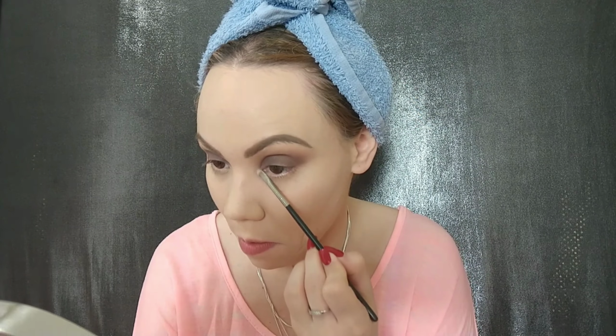I'm gonna go ahead and highlight the inner corners. Just gonna open our eyes so beautifully. And I'm gonna use this shade here from the chocolate palette. I'm using this MAC brush, it's the 228, I believe. It's really nice and small. It fits perfectly in the inner corner. And I just go ahead and blend it out a little with my finger.